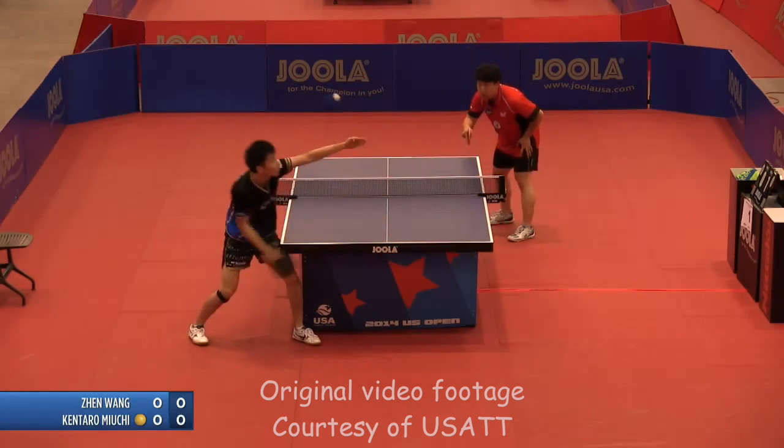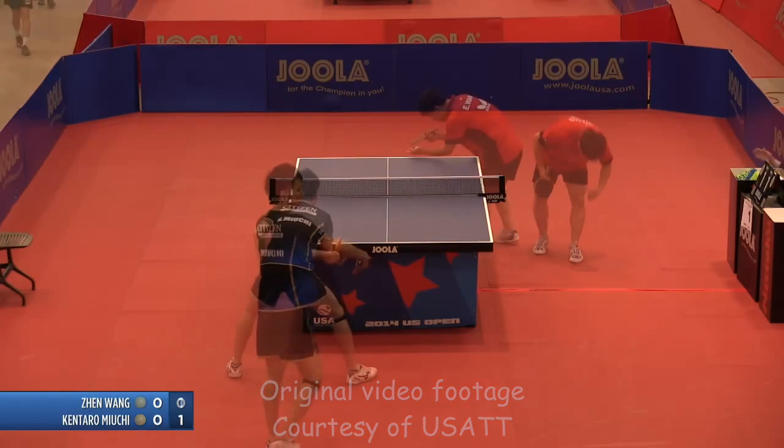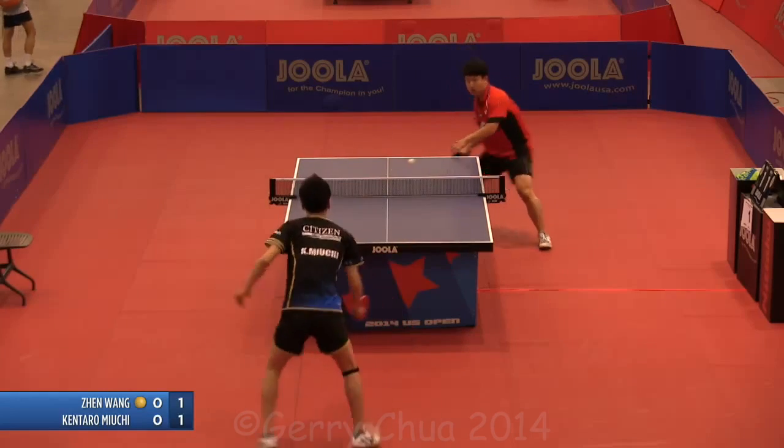He's a very decent serve, Miuchi, as well as a reverse pendulum hook serve. Wang Zhen is the top seed in the tournament, who has won this tournament now twice.